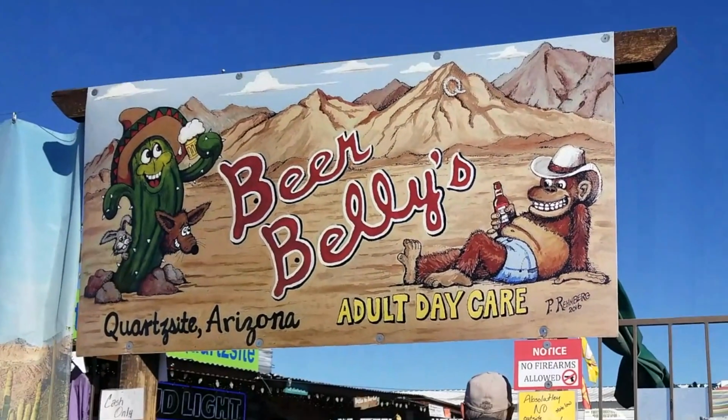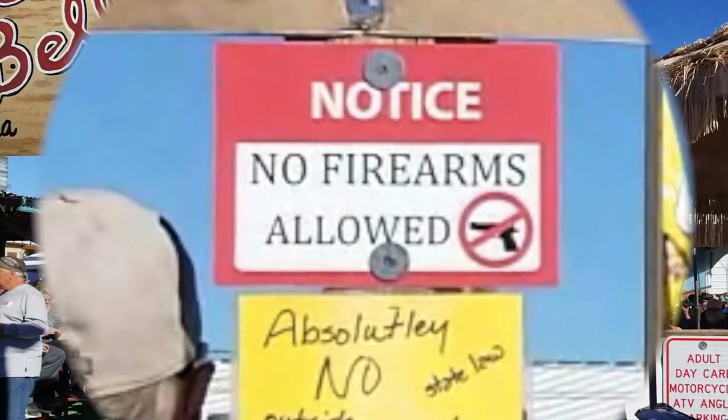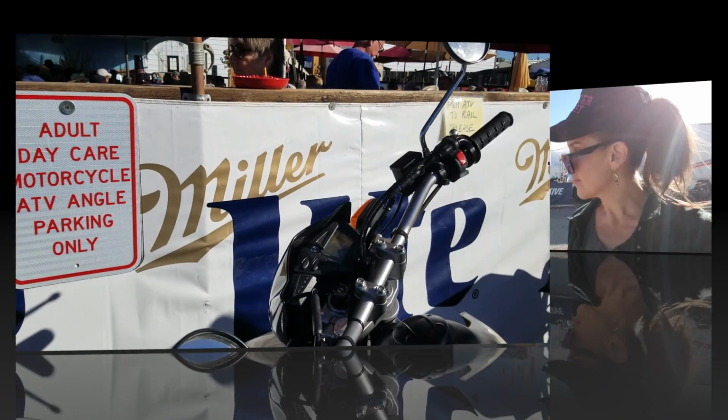Maybe they know their audience a little too well. In the big tent here, they hold what's called the main event, a sort of capitalist free-for-all where you can buy anything and everything to make RV life easier.